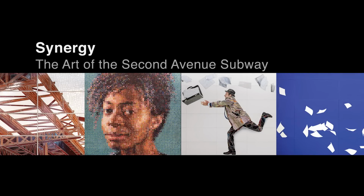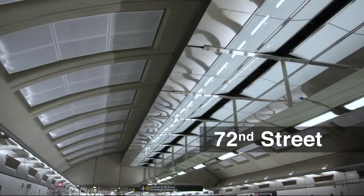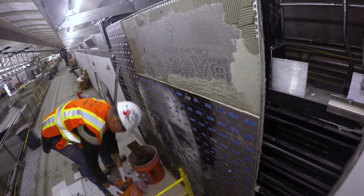In commissioning art for the 2nd Avenue subway, we had an opportunity like never before. We had these 4 major stations where we could commission artists to make a statement like no other.